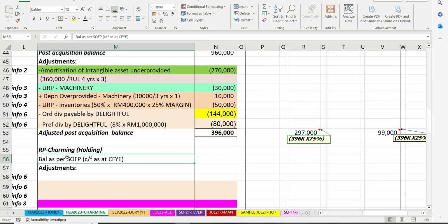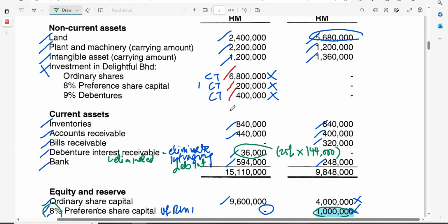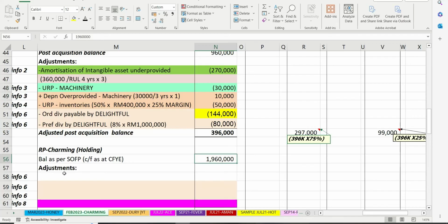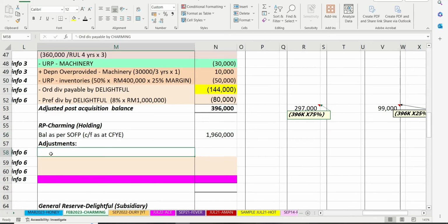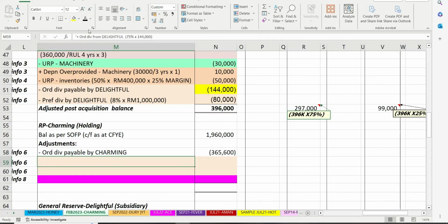Next is to do adjustment for the parent company. First, start with the retained profit given as per the question, in the statement of financial position, which is this one. Take that. Don't forget to later take note of this as well for the general reserve. Don't forget. There is not much adjustment here. One is the adjustment regarding ordinary dividend payable that we earlier did, right? When the parent also declared ordinary dividend.